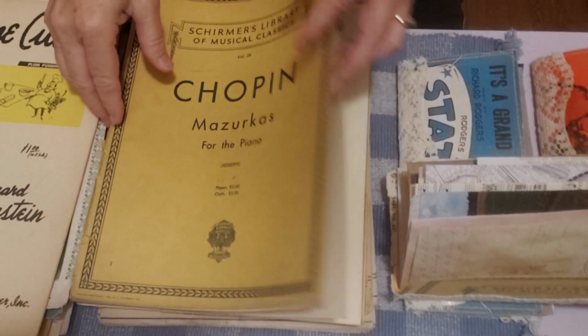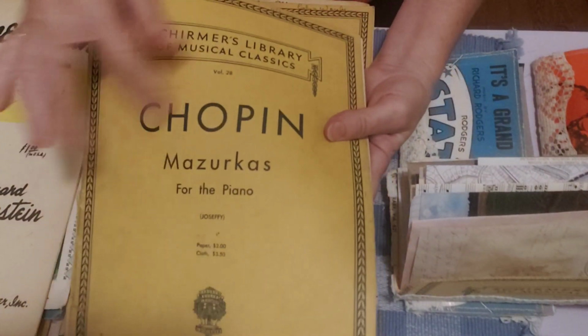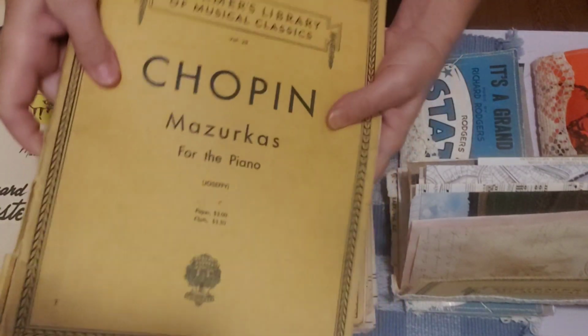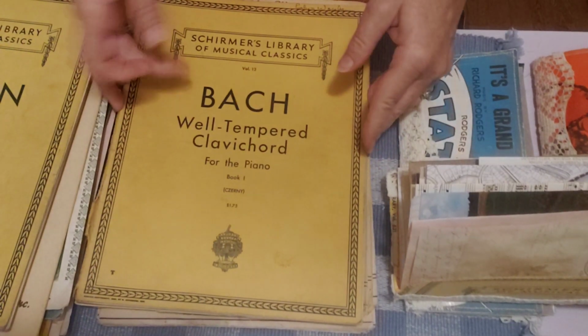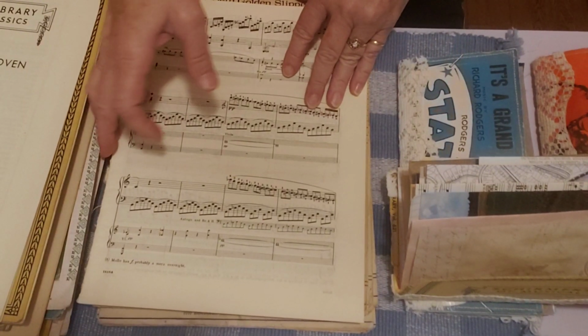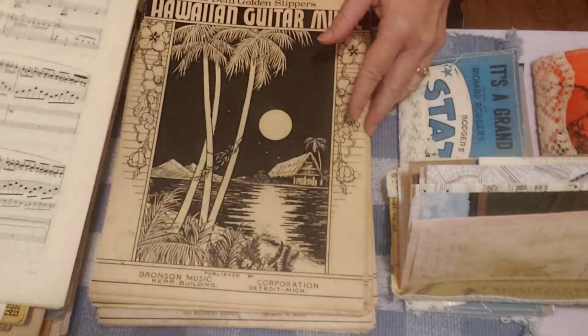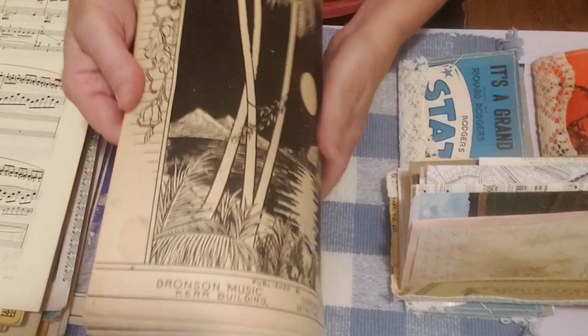This one I got at a thrift store. So this one wasn't from my mom. I got a couple of these ones, and I love the vintage look of it. So I picked that one and this one up at the thrift store. And that cover's missing. And these are all Hawaiian guitar music, and they all kind of look the same, but they're really cool.